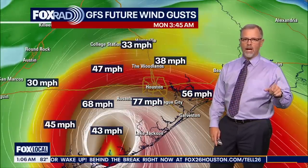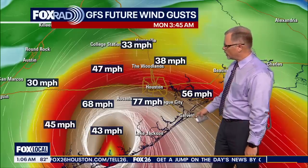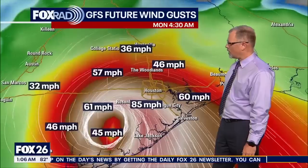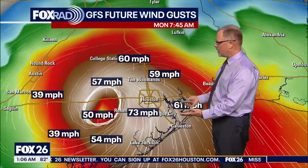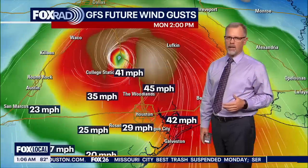Look at these wind gusts from some of our computer modeling now. And again, these are gusts. They're not the sustained winds, but we could be seeing some 77 mile an hour gusts up in the Alvin area, northern Brazoria County, let's call it. And then as that center moves on through, we'll continue to see possibly 70 mile an hour gusts, and even up in The Woodlands, we're pushing some possibilities of 60 or 70 mile an hour gusts.